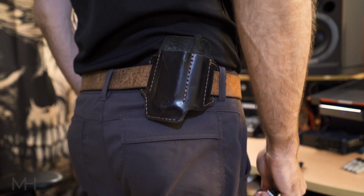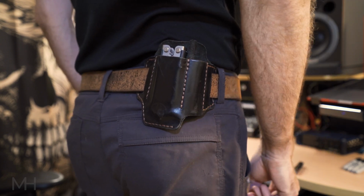I can't stress this enough. Show up with a multi-tool on your belt and keep it there. Unless you need to use it, of course. Because keeping it in your bag in the corner doesn't help when you need it. If it's on your belt, it's always with you.